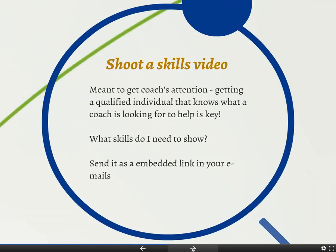Next thing we like to talk about is shooting a skills video. One of the big things people ask us is, should I be shooting a skills video? When should I shoot it? Those types of things. I definitely think you should. And I think you want to make sure that you're getting it done by the right person, because having somebody that's qualified, that understands what a college coach is looking for is very key.